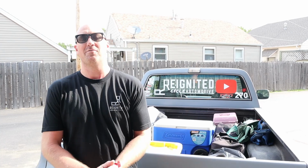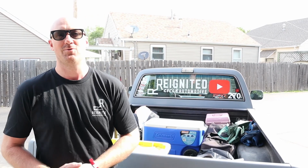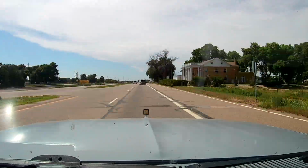All right, so we made it to day 2 of Rocky Mountain Race Week. It is morning time here. We're about ready to take off on our road day. So we have 340 miles to do today. Going to be a fantastic test of the Hemi Swap C10. We're going to see how this thing reacts overall. It's going to be a long, long day. We'll take you guys along with us.